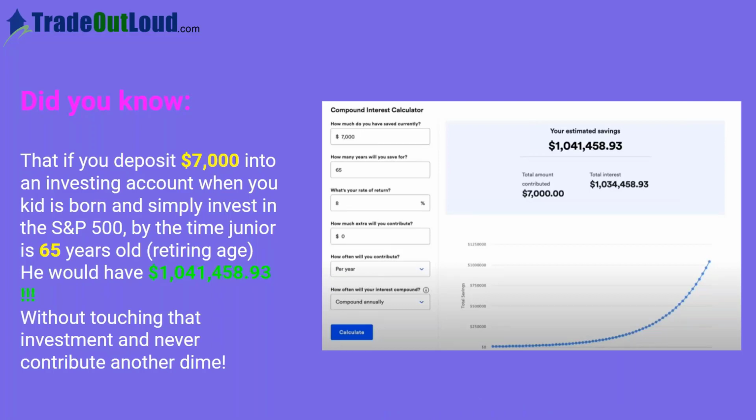All right, so $1 million sounds so fantastic to have in your portfolio, right? Did you guys know that if you deposited $7,000 in an investing account when your kid was born and simply invested in the S&P 500, by the time Junior is 65 years old, the retiring age here in the US, he would have over $1 million in his portfolio? And guess what? The best part is without touching that investment and never contributing another dime. Guys, I don't know about you, but this is crazy, right?